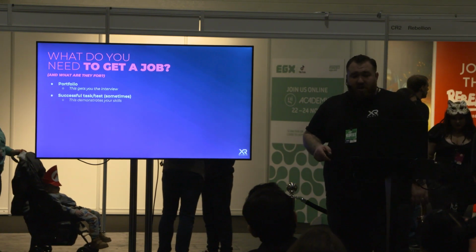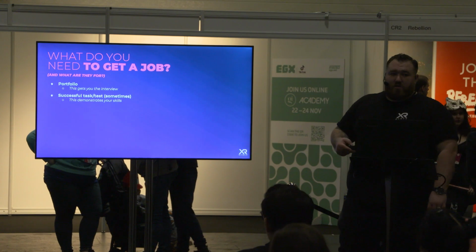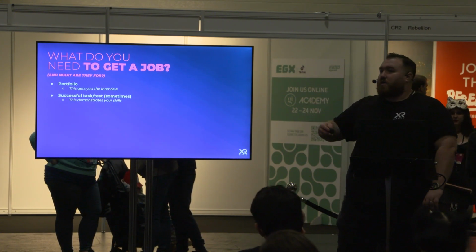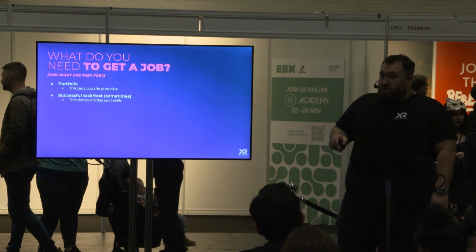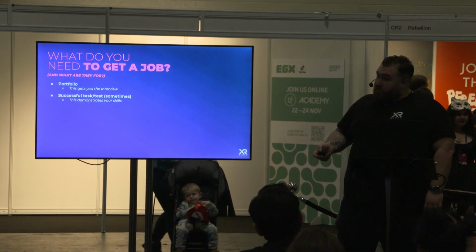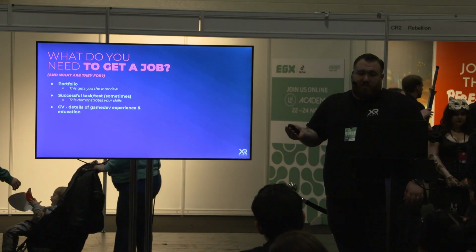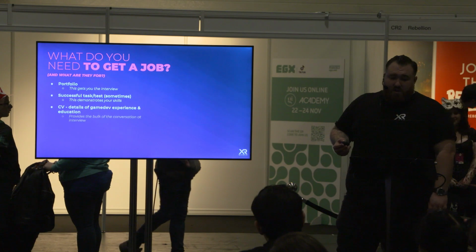Having a successful task or a test, if a studio does it, what this will do is demonstrate your skills. So demonstrate your coding ability, your artist ability, whatever the task is, right? Once again, on its own, will not get you a job, but it will demonstrate that you've got the skills to do a job. You'll have a CV, and on that CV, you'll be able to list experience and education, and your experience of making games, right?